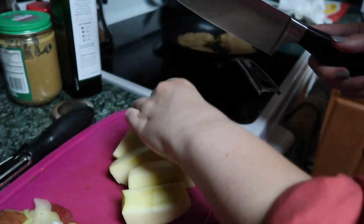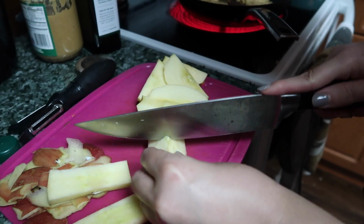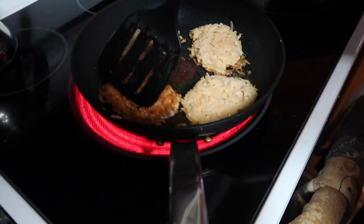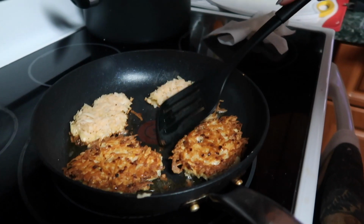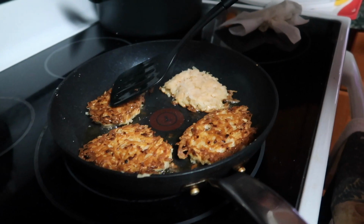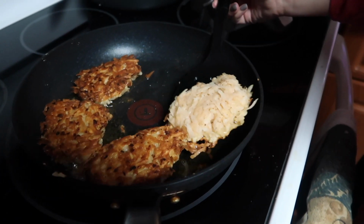I'm just using one apple. I took out the core and now I'm just gonna cut them up into pieces. Alright, time to flip. When I watched the video, he said to lower the temperature of the pan when you flip. Okay, but I want them to be crispy. I guess some people might not want it to be that crispy, but it looked good. I think the crispier the better.